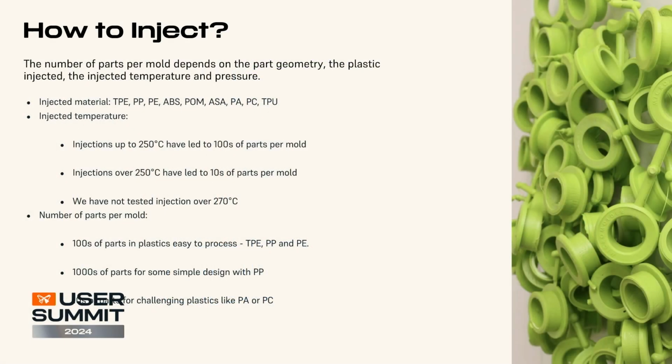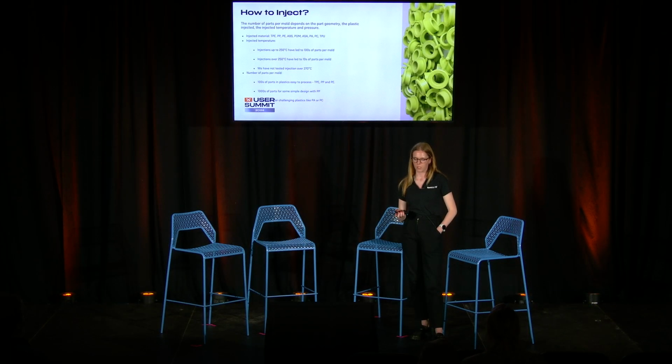So in terms of resins, regular traditional thermoplastics, we can do a number of those, pretty much all the common injection materials you can put into a 3D printed mold. In terms of injection temperature, we cut it at about 250 C. Everything that injects lower than 250 C, you get more shots out of that mold, so that's maybe hundreds of parts. Anything with an injection temperature higher than 250 C, you may get fewer, and that's just because the resin does start to combust in the presence of oxygen around that temperature, so that's the one to keep in mind. We haven't tested really high temperatures, but your TPE, polypropylene, polyethylene, those all do really well in 3D printed molds.